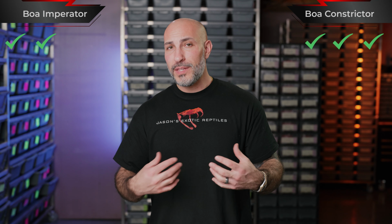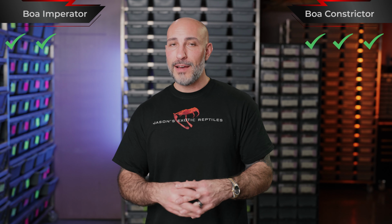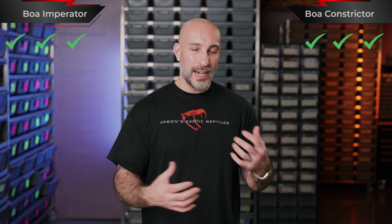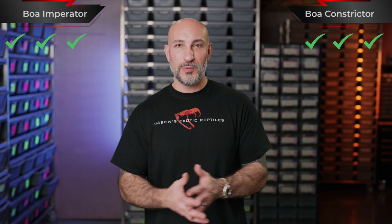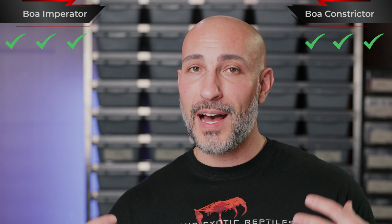Care and husbandry. Now, this is one that you could dispute is equal on both. However, I have to give this one to Boa Imperator. I had to think about this one, and I actually kind of went back and forth with Tom on this one of which one is better. I was going to give this one a check to both because I don't have a problem keeping both. Their care and husbandry for me is exactly the same.